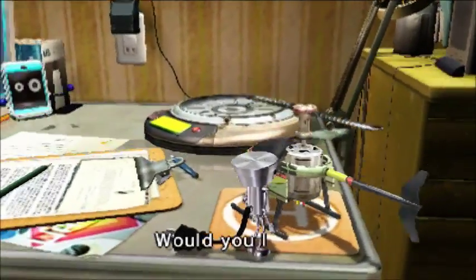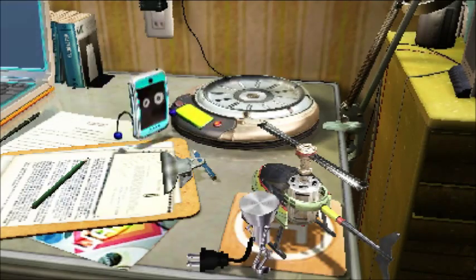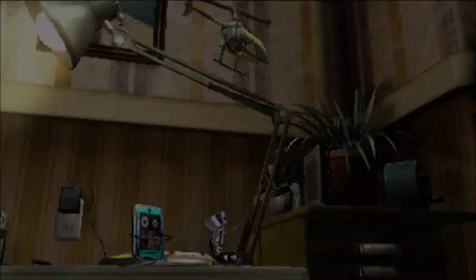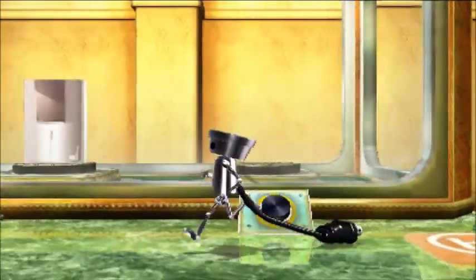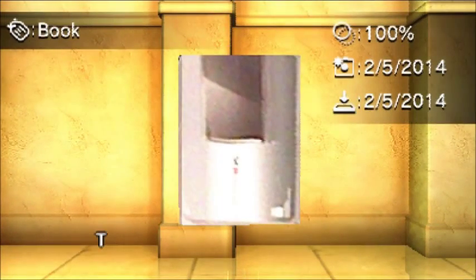Alright, so let's go... Yeah, I would like to visit the exhibit so far. And get that set up while we skip the cutscene. Great. Here we go. So let's see what happens here. Alright, so I'm guessing it's gonna say it's a book, even though it's really not a book.